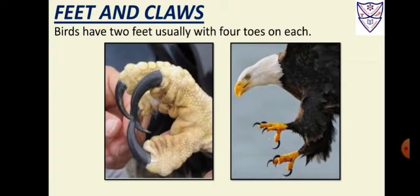Now flesh-eating birds such as eagle and vulture have very sharp claws. Here you can see how pointed and very sharp claws they are having, and these are called talons. They pick up small animals such as mice, toads and rats using these talons.